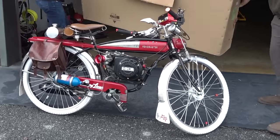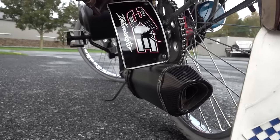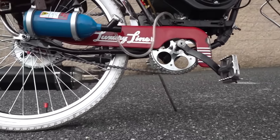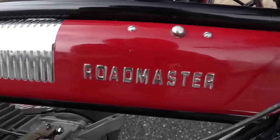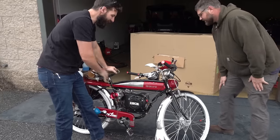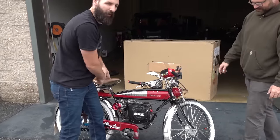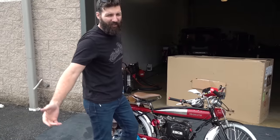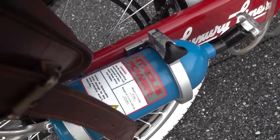Oh my word! What did you do? This is a 1948 Roadmaster bicycle, completely modified. He said he's got $500 in each wheel that he ordered from the UK or wherever. He's got saddlebags, this is a fuel tank, some type of NOS tank, I'm not sure what that does.